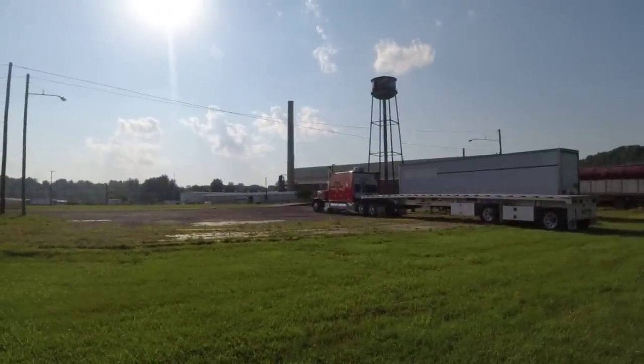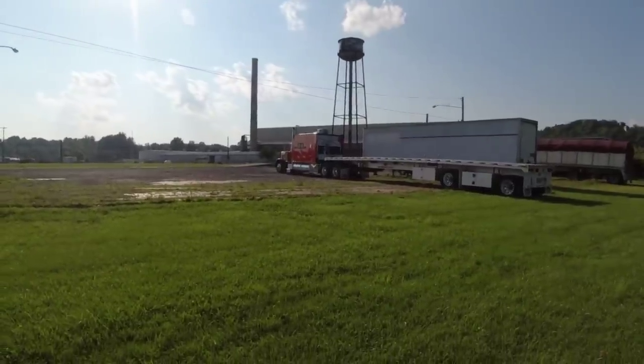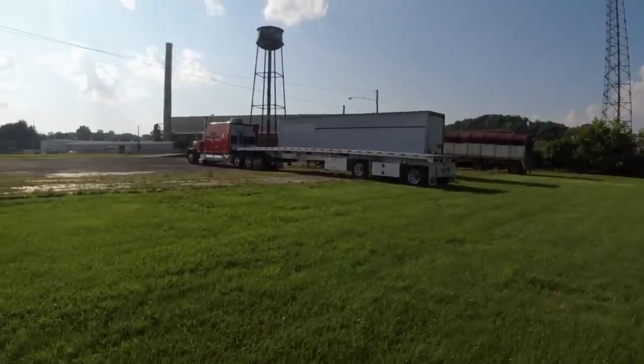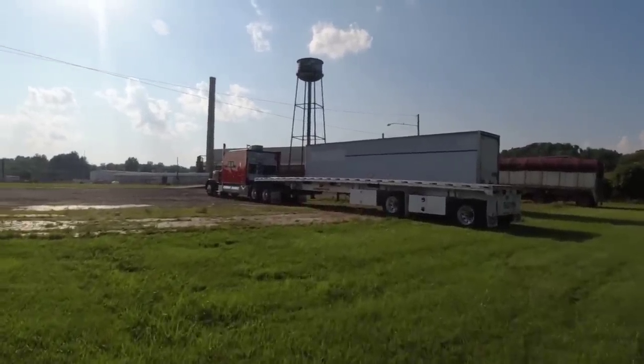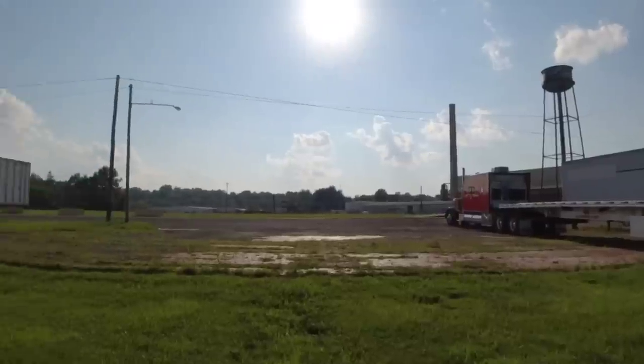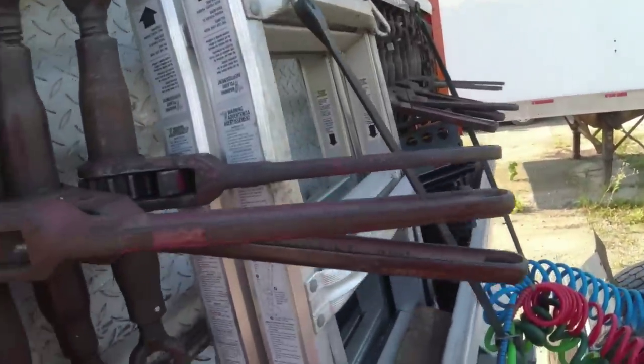You hear that rattle on the truck? That's the headache rack making that noise. It's the ladder. Hear that rattle?